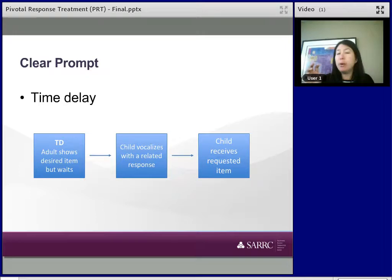Okay, it can be ball, it can be the color of the ball, it can be play, it can say give me, anything that's related to that item. As soon as the child says something, I'll give it to him. Again, what I'm looking for is for the child to become more independent. And again, time delays really lead to those initiations that we were talking about before.